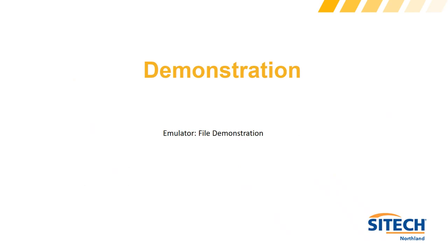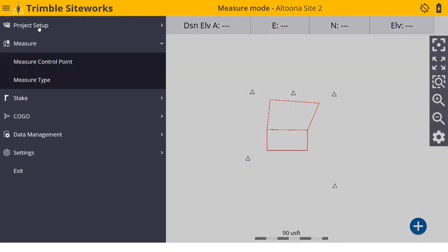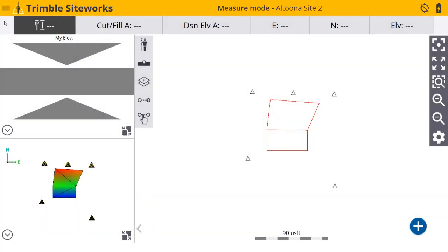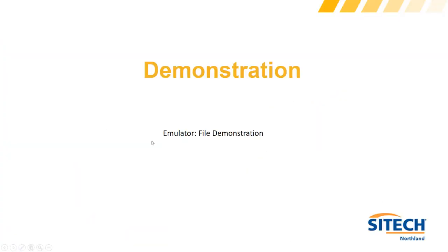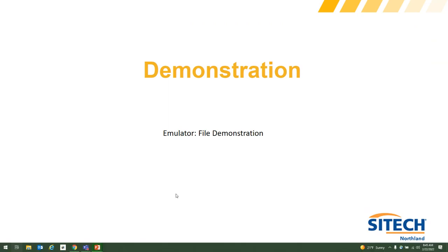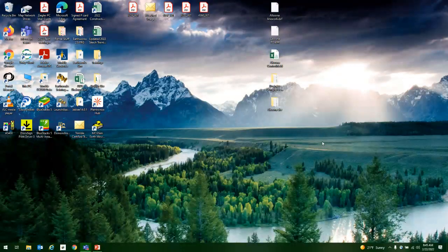to go. So I'll demonstrate that real quick. I'll just go to start a new project, or actually let's go to my home screen here real quick. Okay, so this is my home screen. It could be a different background, but similar to what you would see on your data collector. Probably not as many files, but it's Windows based, so it all works the same.